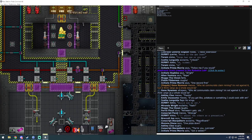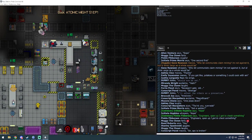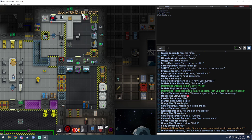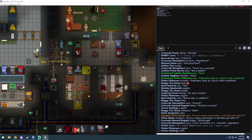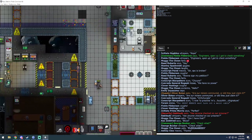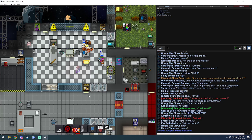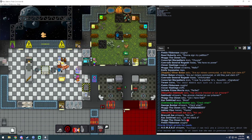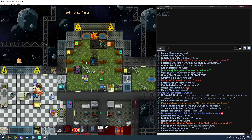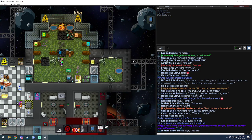Why do they have a strange object in here? Atomic Mite, Season 1, Episode 1. Okay, someone's making a novel. There's a prisoner? Oh, that's a lot of paint. There's two prisoners. They already got the tree cut down. They need a bonfire. I wonder what else they're gonna do. Potatoes, sweet potatoes, strange plant.